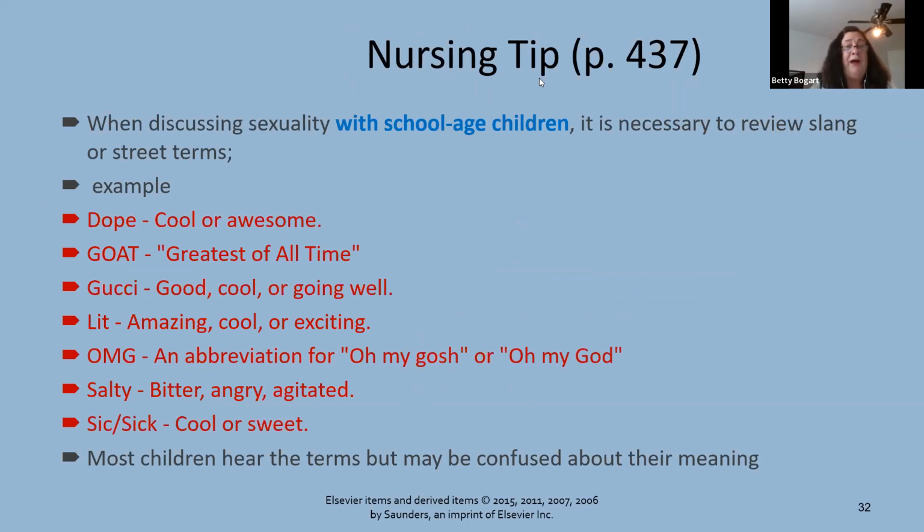Now, sexuality with school-age children is really important. They've got all of these different terms and words, and I was looking at all these things and I'm like, I didn't know all of them. But if a child says a word you don't understand, I'm going to say, what does that mean? I don't understand that meaning. But make sure the child understands that if they're saying a word that's not nice, they know it's not nice.